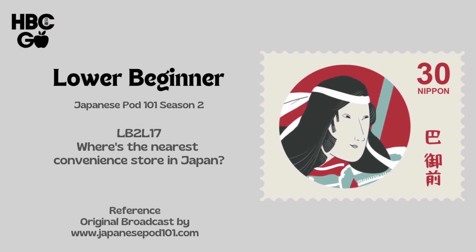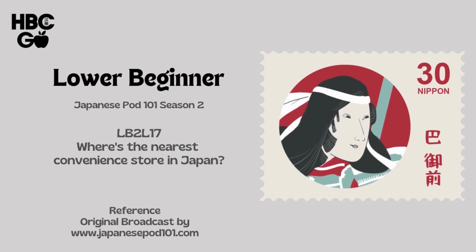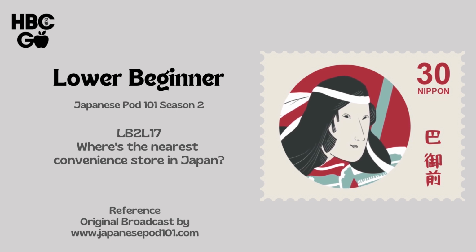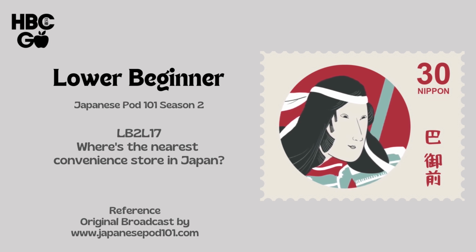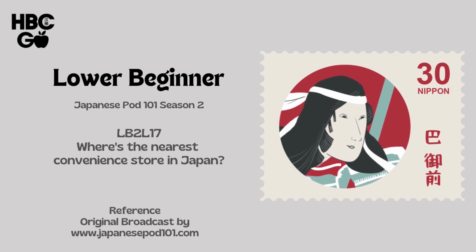Let's have a closer look at the usage of some of the words and phrases from this lesson. Our first words are 左側 and 右側, meaning the left side and the right side, respectively. 左 means left. 右 means right. The word 側 means side. You can use the word 側 to mean a certain side of something. For example, right or left side. For example, north side. 北側, south side. 南側.